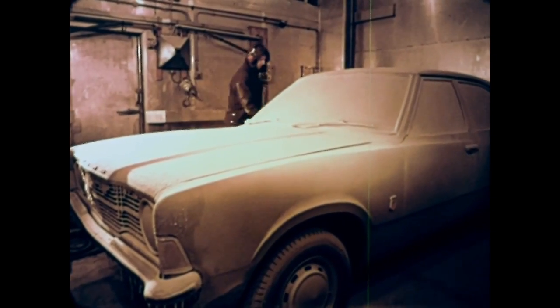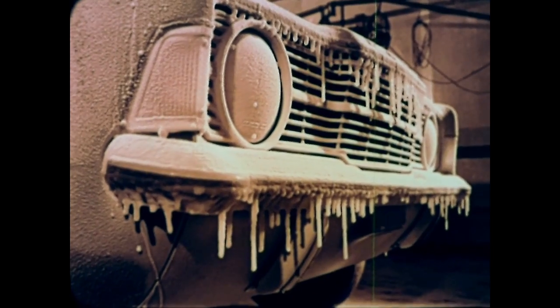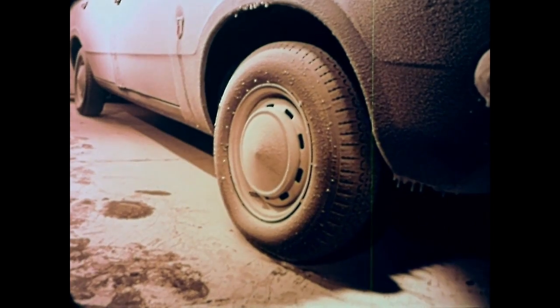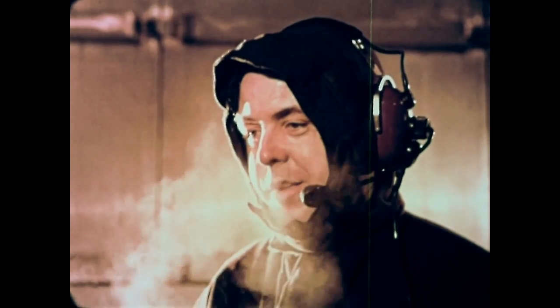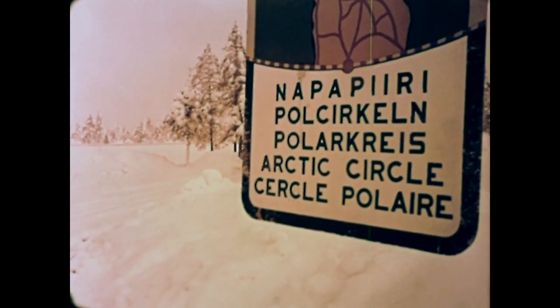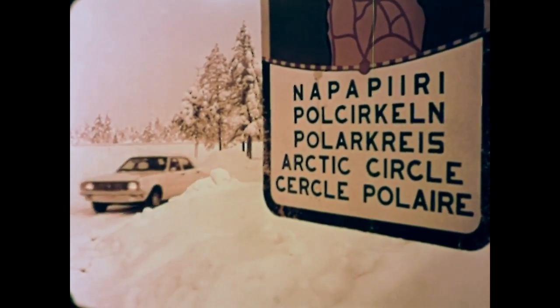Cars must satisfy owners in the Northern Hemisphere as well as in the rest of the world. So other prototypes were set to start and run in cold rooms where temperatures stood at 35 degrees below zero. Prototypes had also to be proved out in Arctic conditions by teams of drivers backed up by sophisticated instruments, who knew how and where to search for any hidden weaknesses.